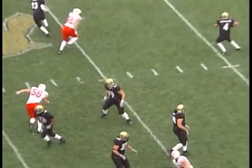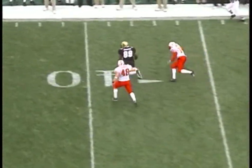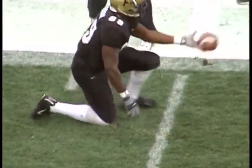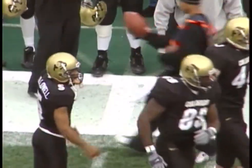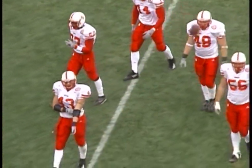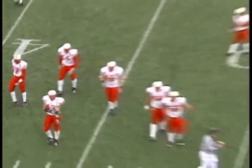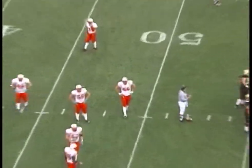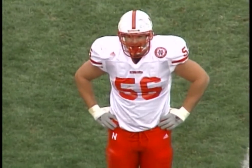Here is a fake. Rolling to the right side is Pesavento. Uncorks a pass. Got Graham again at the 40, 45. Daniel Graham is out to about the 48-yard line of Colorado. I think the official's going to spot the football at the 48 of the Buffs, and left cornerback Keo Craver over there to make the play for the Huskers. Graham in the first quarter, 2 catches for 70 yards, tack it on right there.